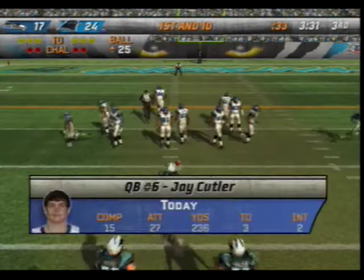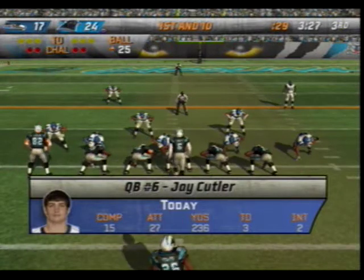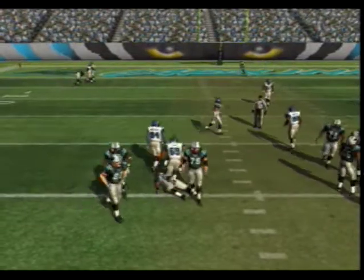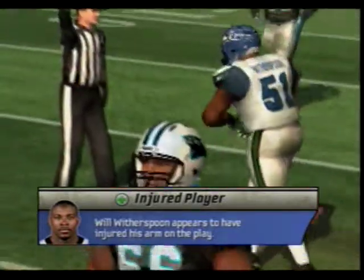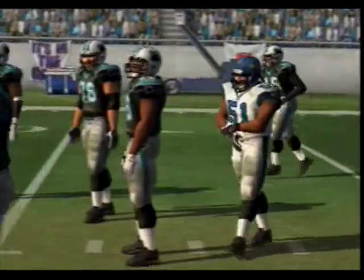Ball on the 25-yard line. They've been solid running the ball on first down, John. Yeah, when you gain 5 yards or more, it sets you up in a good second and third situation. They go to the draw. Witherspoon is there on the stop at the 23-yard line. Witherspoon is getting up very slowly. It looks like he'll head toward the sideline, and we'll get you an injury report as quickly as possible.